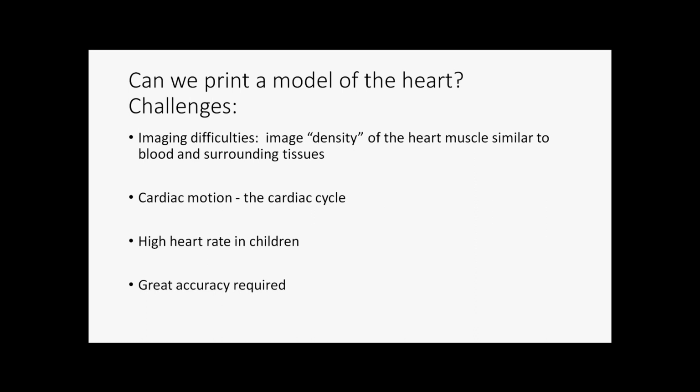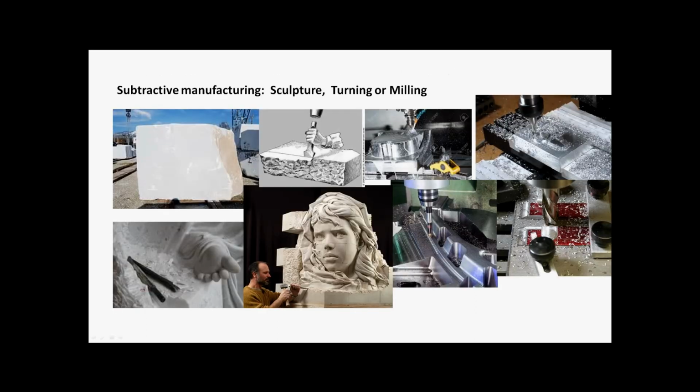Its image density is similar to blood and to surrounding tissues, unlike, for example, bone, which has a very distinct signature, so to say, in imaging studies. The heart moves very rapidly during the cardiac cycle, especially in children. The heart rate is high, and that creates additional difficulties in getting a still image on which to base further processing, and also very great accuracy is required.